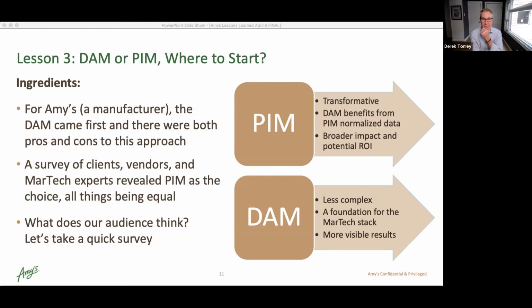We got Dan by 70%, Tim by 30. That's interesting. What do you say, John? Does that surprise you? Derek and Kim, are you surprised? How do you respond to those? No, I'm not surprised. I actually think people know more about DAMs than they do PIMs today, and so DAM seems a more approachable starting point.